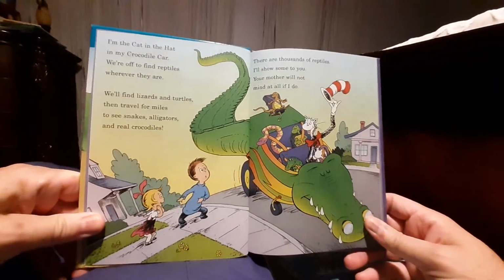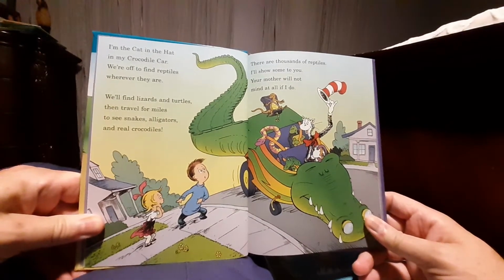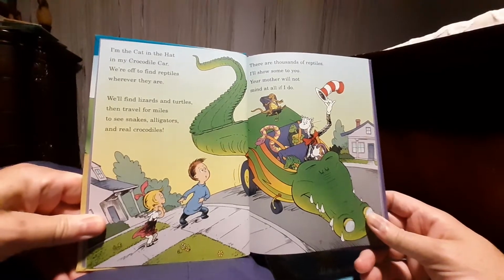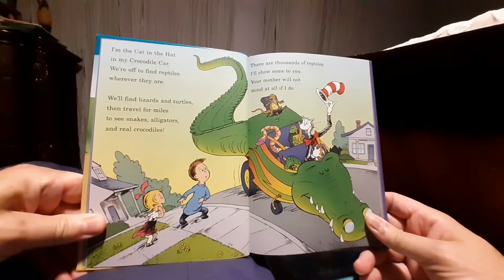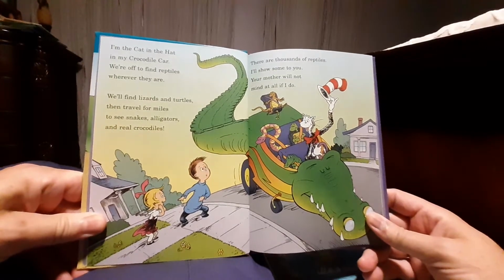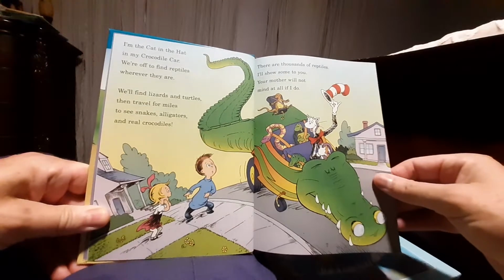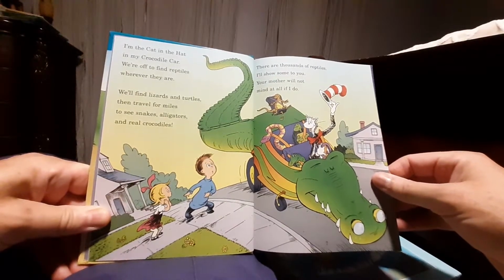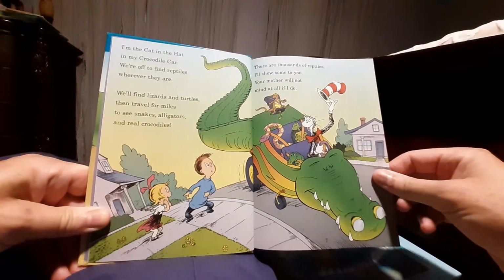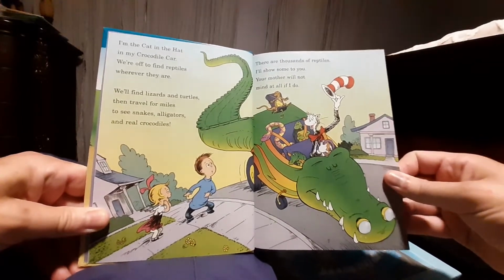I'm the Cat in the Hat. In my crocodile car, we're off to find reptiles wherever they are. We'll find lizards and turtles, then travel for miles to see snakes, alligators, and real crocodiles. There are thousands of reptiles. I'll show some to you. Your mother will not mind at all if I do.